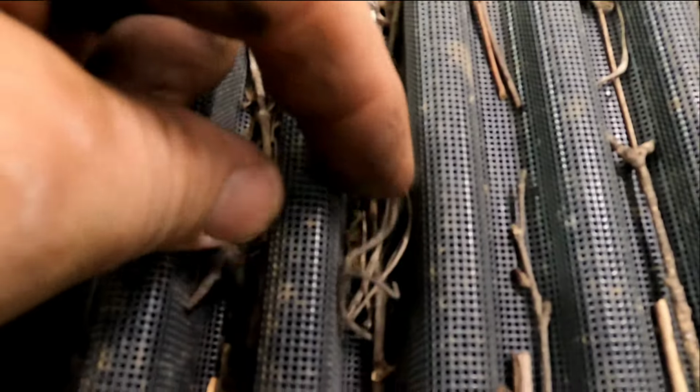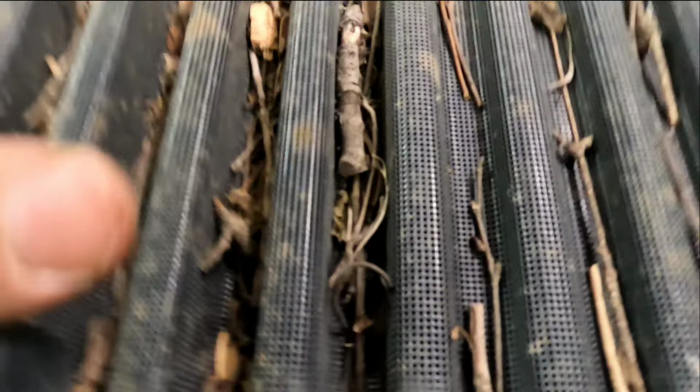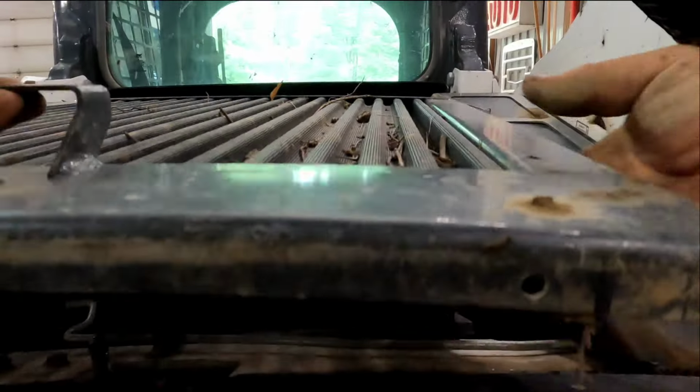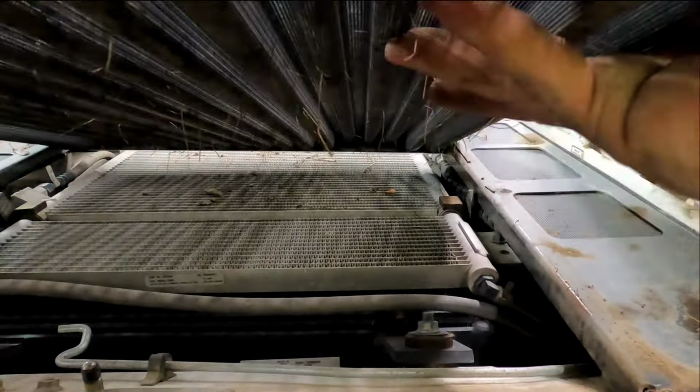I mean, this is an extremely fine screen to lift up out. You just unscrew this and then pick this thing up. Actually, you gotta pick it up out because the hoses are in the way. Give me a second. You gotta clean it anyway.